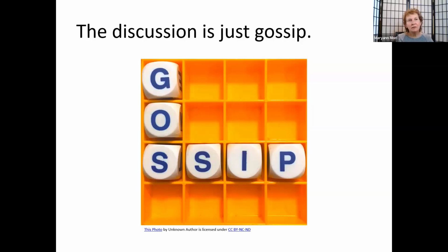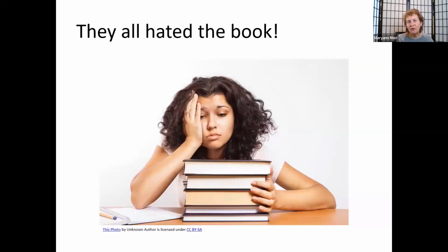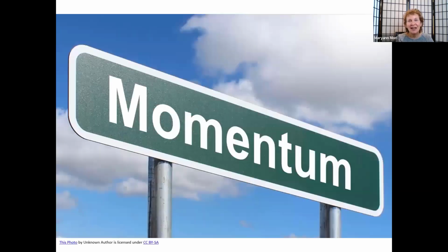And we are close to ending our time here, so I'm going to zip through these last few slides. This one, what do you do if people hated the book? I was talking with Kathy just yesterday, and she said, and I've had this experience too, that some of the best discussion we've ever had in a book group was when everybody hated the book. So don't think that's going to automatically mean it's a disaster.